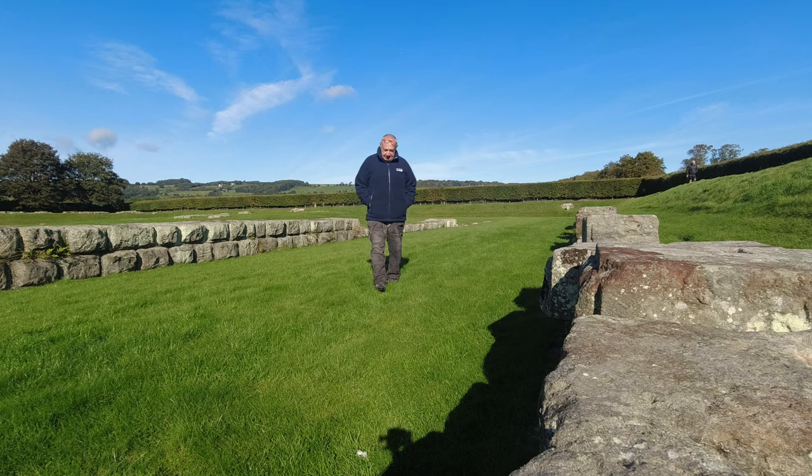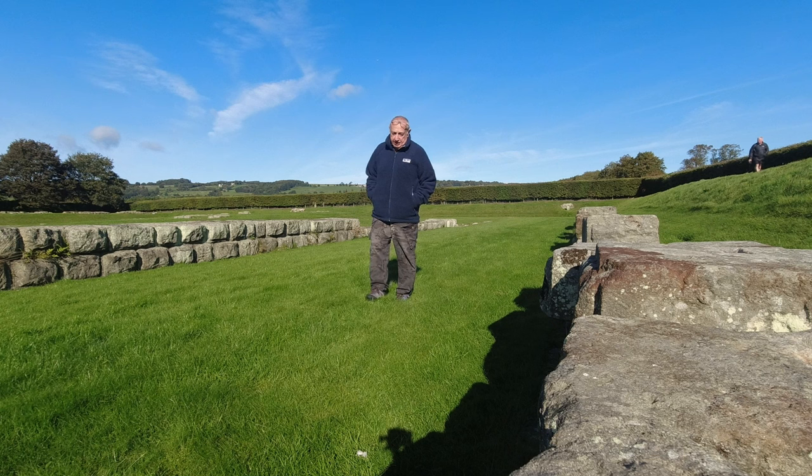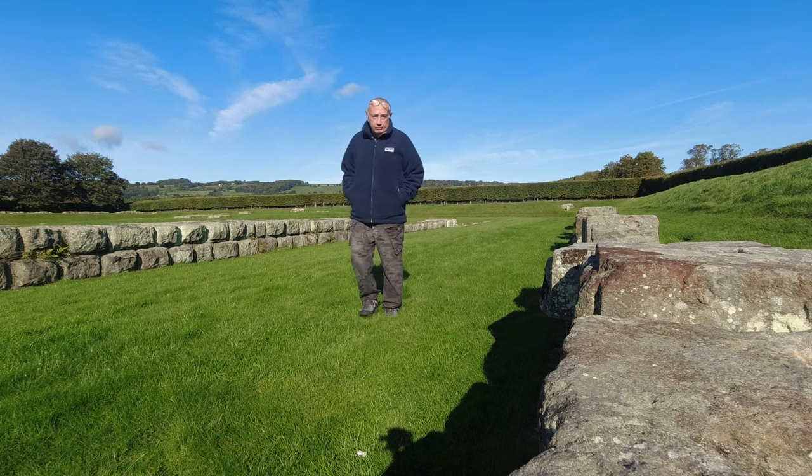We'll look at the English Heritage. Look after places like this for us and future generations and past generations to come and discover, look at, learn from.